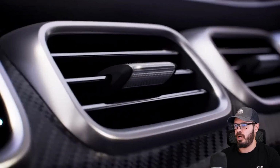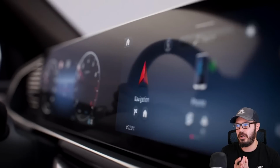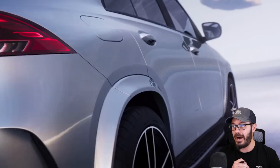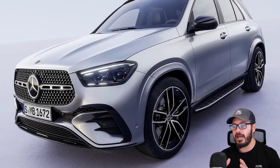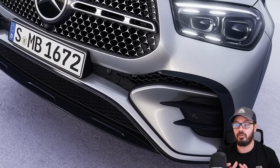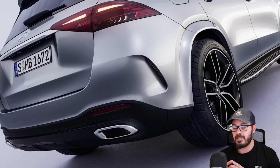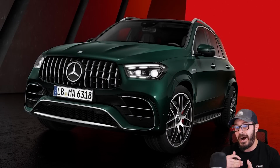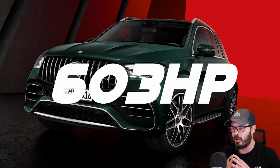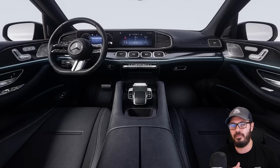It comes with new styling, obviously, just some tiny tweaks, and a 48-volt hybrid powertrain. The lineup now includes the new plug-in hybrid GLE 400e, and this puts out 381 horsepower and 479 pound-feet of torque. Not bad, and the entire lineup has now also been electrified, with the majority of the models receiving an integrated 48-volt hybrid system. And the beastly V8 AMG GLE 63S is still the king of the lineup, with the highest output of 603 horsepower, and the 4-cylinder GLE 350 is still the weakest one with 255 horsepower.